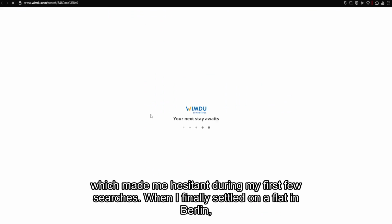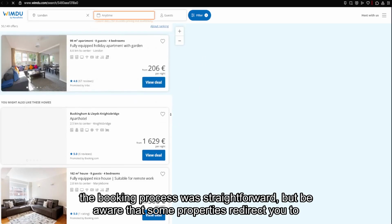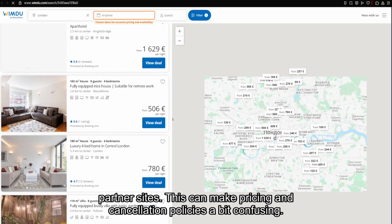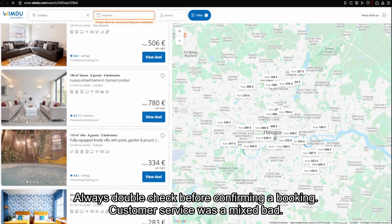When I finally settled on a flat in Berlin, the booking process was straightforward, but be aware that some properties redirect you to partner sites. This can make pricing and cancellation policies a bit confusing. Always double-check before confirming a booking.